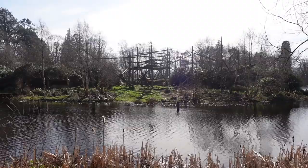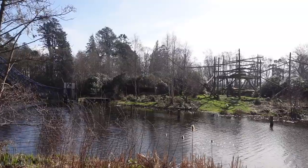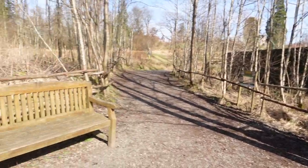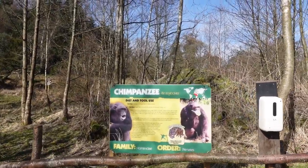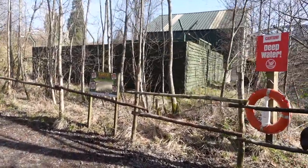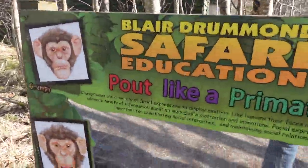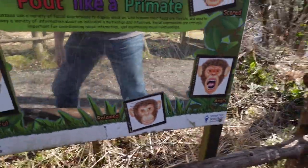Like I say, Blair Drummond have done a great job here, refreshing everything. Everything looks clean, tidy. We've got benches here you can sit down. There's information there about chimpanzees. All over, you can see some of the signs over there. And you can even pout like a primate. So I think I said this last time, but it is worth the walk.